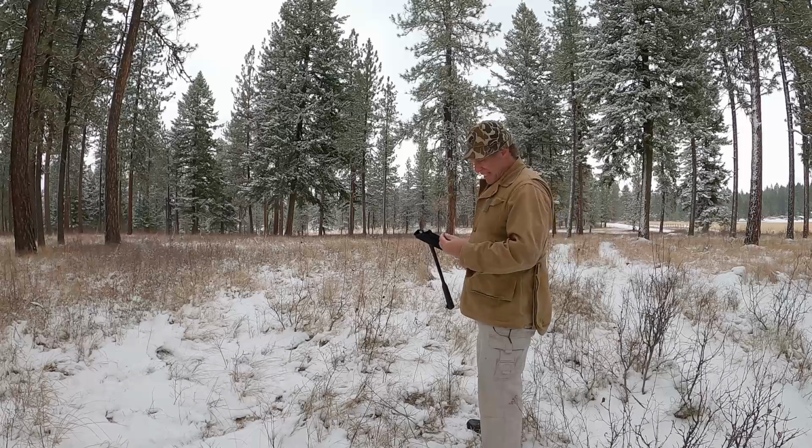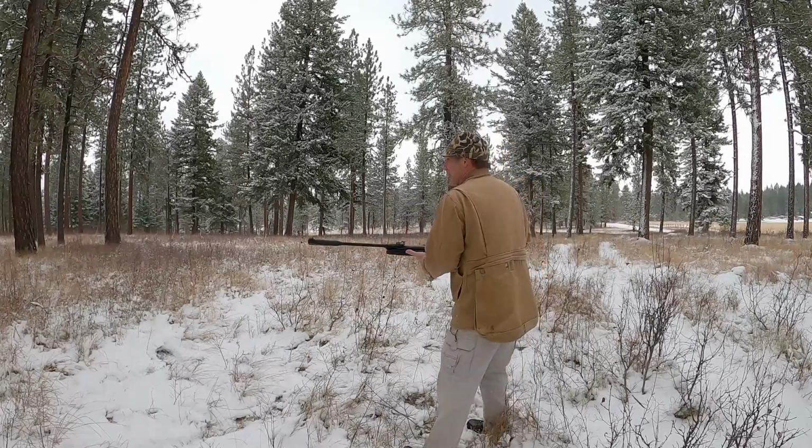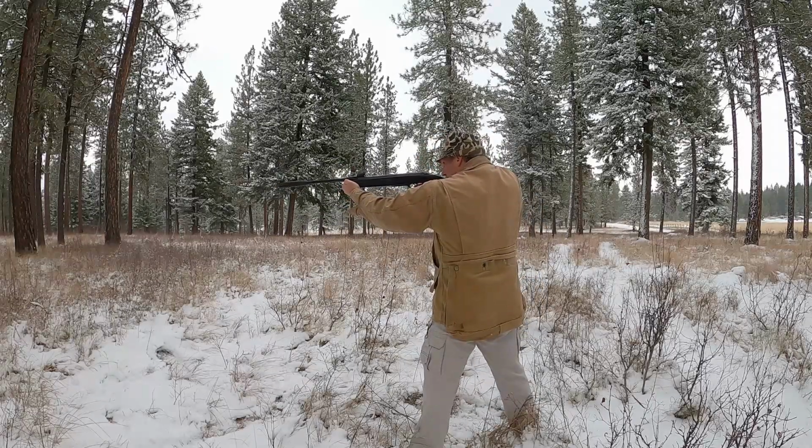And again, although this is not analogous to any other rifle I own, while shooting it, I do have to apply sight alignment, sight picture, trigger control, breath control, stance.